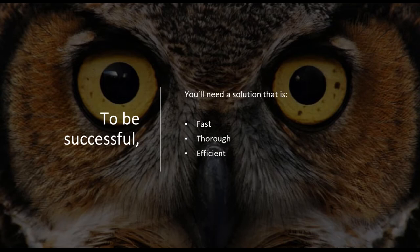And lastly, you're going to need a solution that's efficient. You'll need a repeatable process that scales from those that are new to threat hunting all the way to advanced practitioners. Your platform of choice needs to scale too.